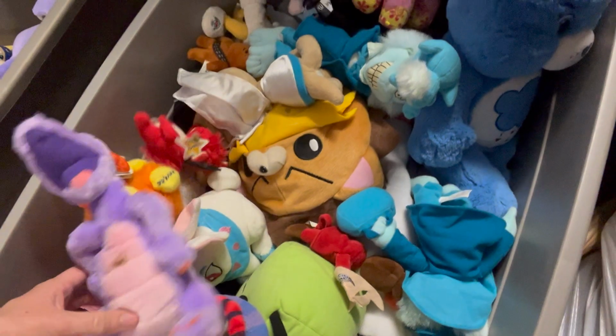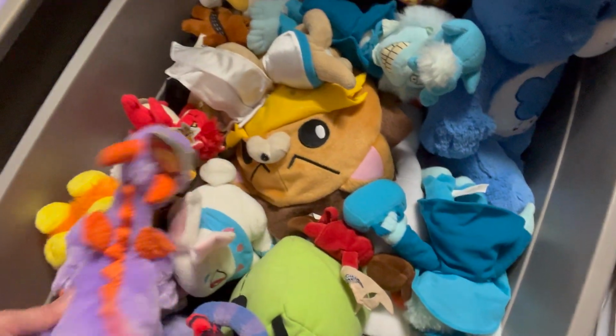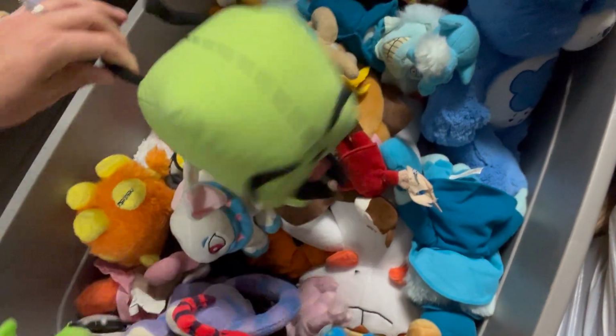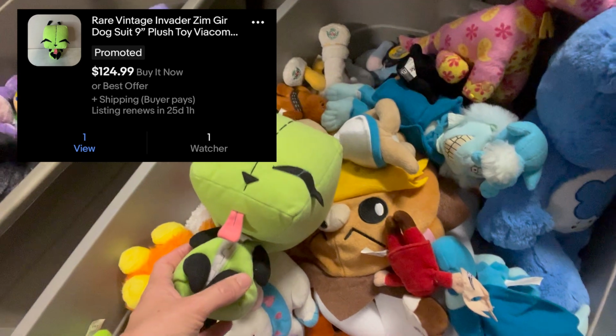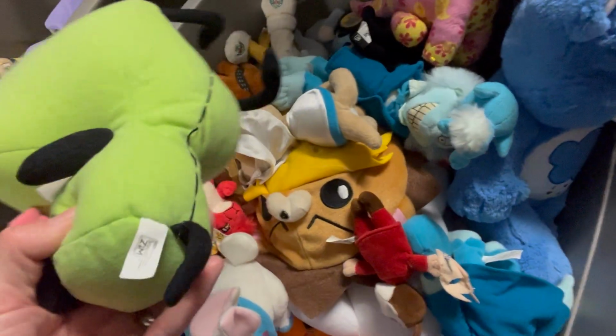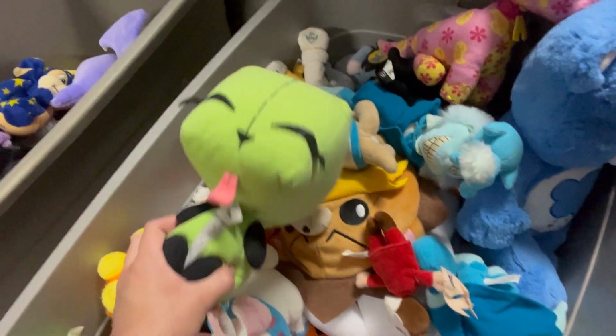Loads and loads of Figment plush. This guy still has his tags on as well. He does need a little bit of cleaning on his belly, but overall he's fine. This guy I'm expecting to do quite well. I can't remember what he's called now, but I've sold other pieces of him, like small ones. Invader Zim, that's what it is. And they sold really, really well. Apparently he's really quite rare.